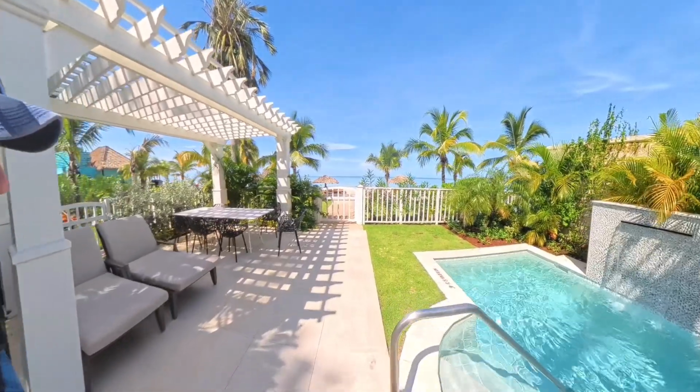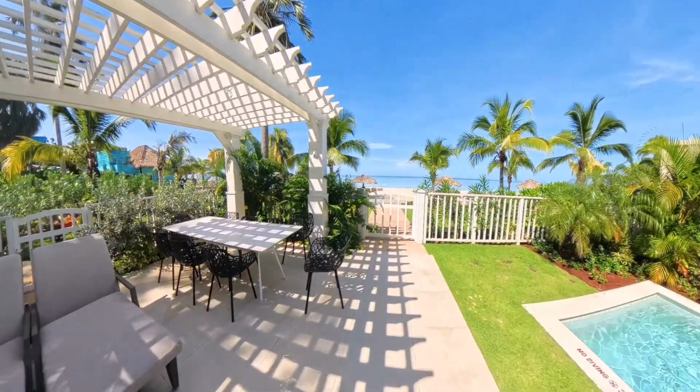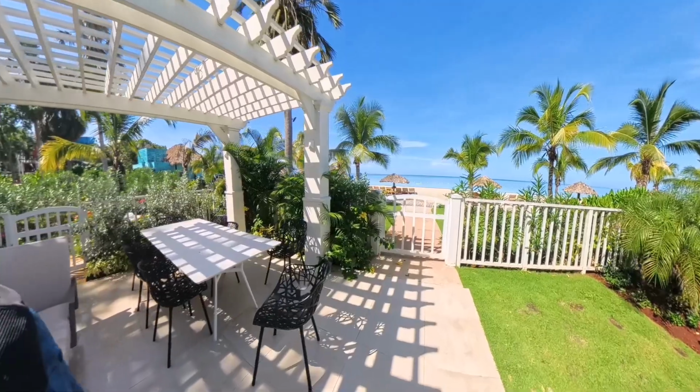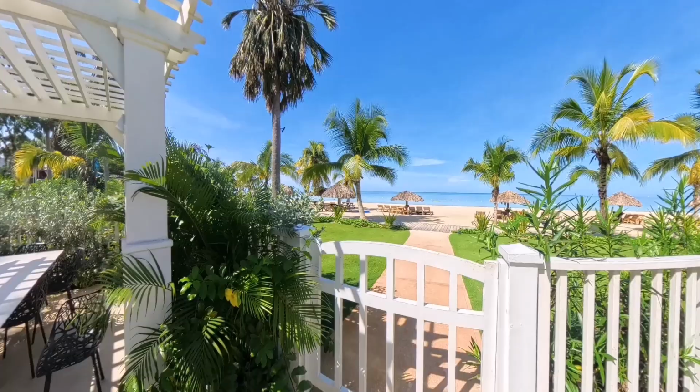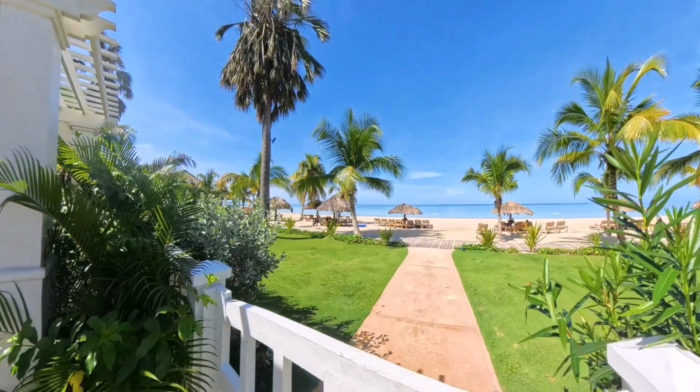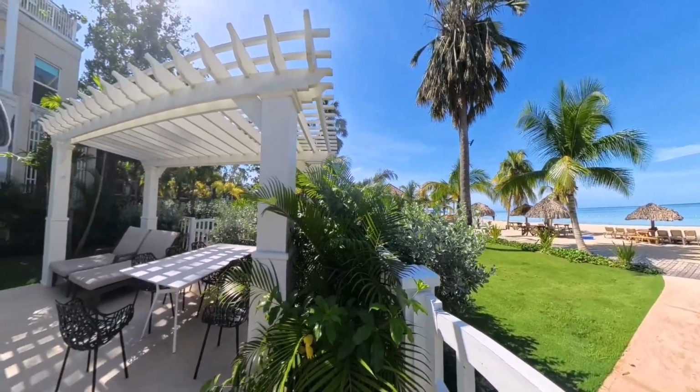There's a little plunge pool here, outdoor eating area. This is a Butler suite, so you can get meals brought in here. You do get room service with the Butler suites.